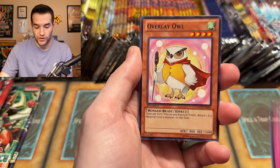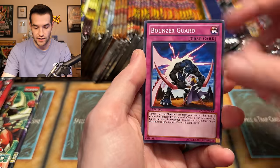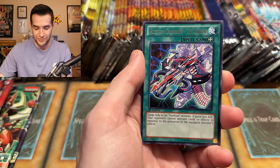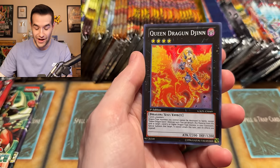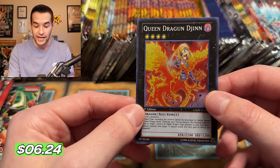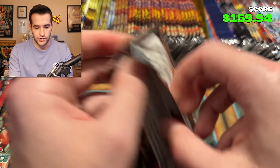Okay, Galactic Overlord, this is your chance to turn it around. We have Insector Earwig, pretty weird name. We have Red-Headed Oni, the Bouncer Guard, Booten. That little Booten, oh, it's so cute. We gotta put that aside. Okay, and we have, ooh, a Super Queen Dragon Dijin. We'll take that. We at least got a foil. That's a plus. And now it's time for Retro Pack 2.